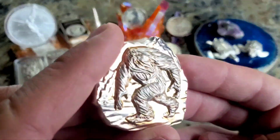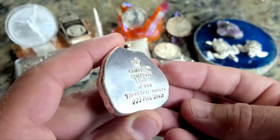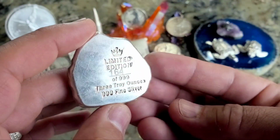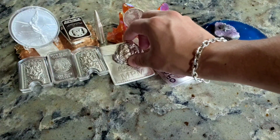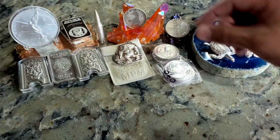And then the toned Yeti. I show this off all the time, but he just keeps getting a little more color every time. And look, they made, what, 999 of these. I have 164. And Monarch Precious Metals does a great job with their pours. They come in limited batches. They're not terribly expensive, but still really fun.